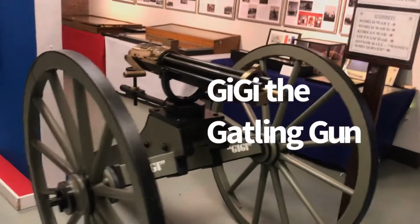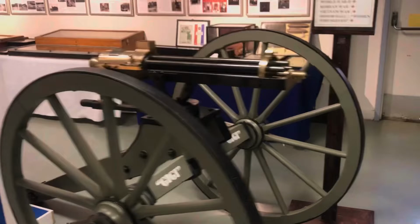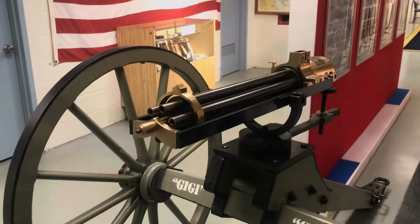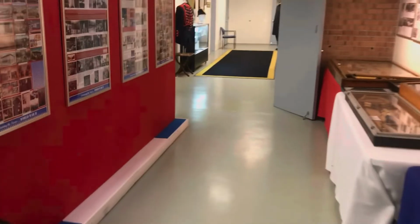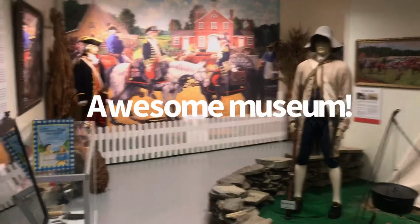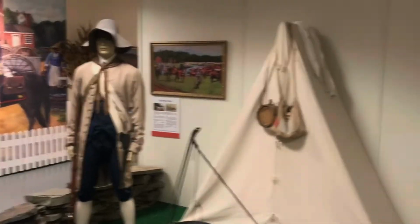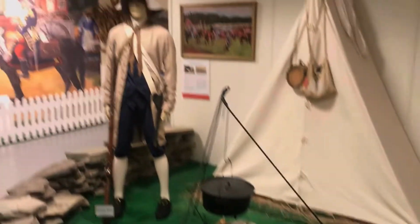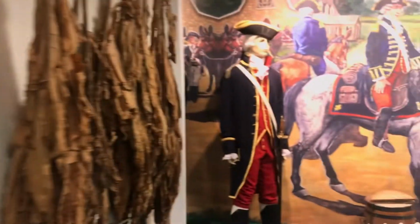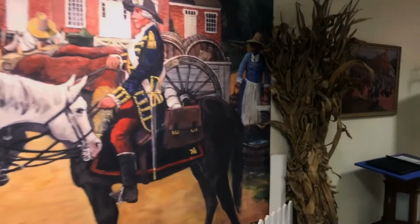Well, this is the Veterans Museum in Newburgh, Maryland, and they have GG the Gatling gun. Pretty cool. Never been in this museum. We're just going to take a look around. Well, this is the American Revolutionary War Room, and it is pretty cool. A lot of neat things in this museum. I'm going to say the next closest town is La Plata, and then Waldorf. Just walking through.